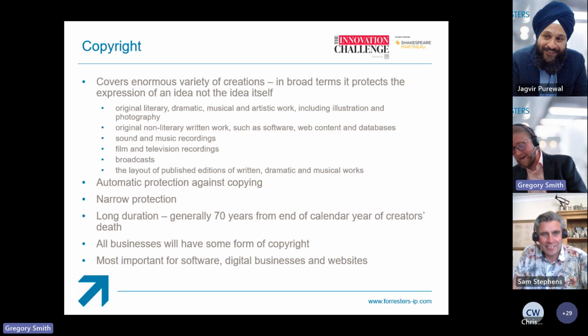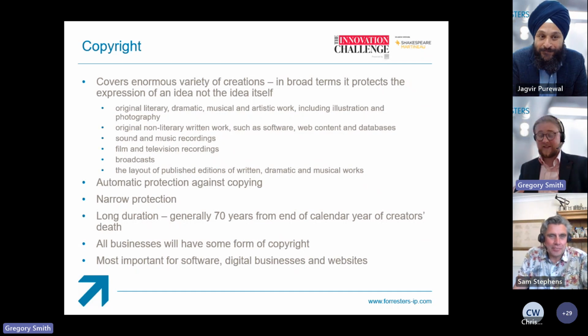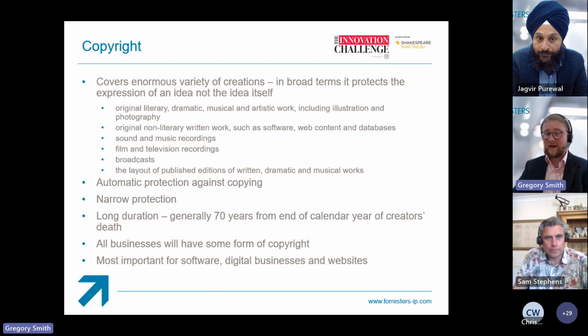So moving on to copyright. Copyright protects loads of different things. It's generally artistic things, non-literary written works such as software and the like. So it's the actual wording there of the software rather than the kind of concept that the software embodies, as it were, when you actually run it. So that's why it's important to consider patents alongside this. Sound and music recordings, film and television recordings, broadcasts, and all these different things.